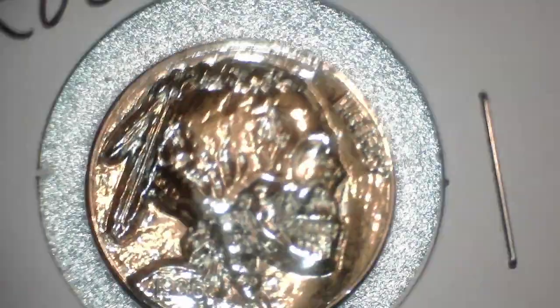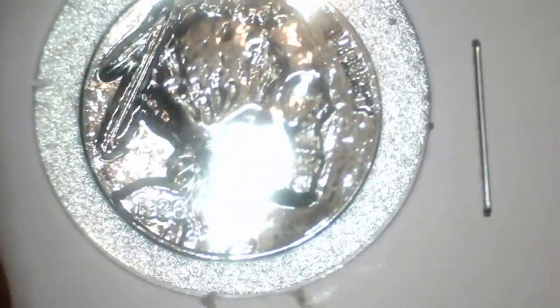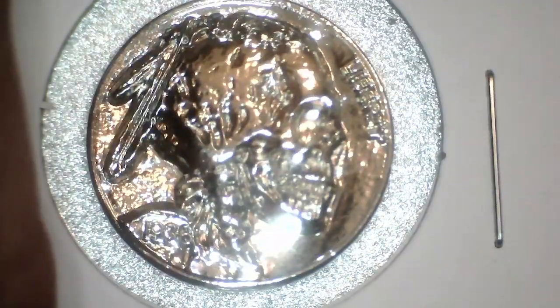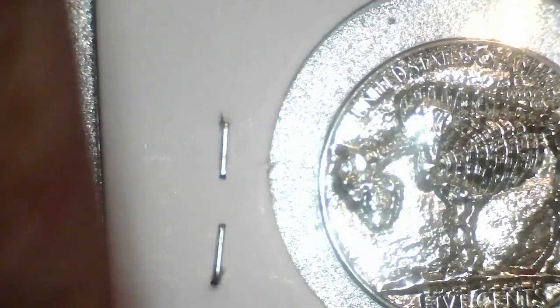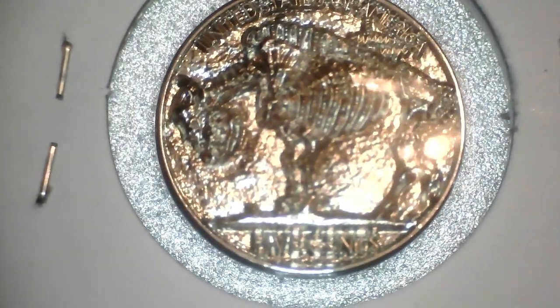Last one on the Hobo Nickels, probably my favorite of the whole group, and look at this. They dipped it or tumbled it somehow. I'm not 100% sure, but this is the skull, 1936, and on the back they even made the buffalo into a type of skull as well. Very, very cool coin there.